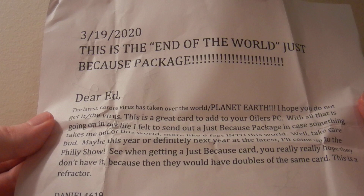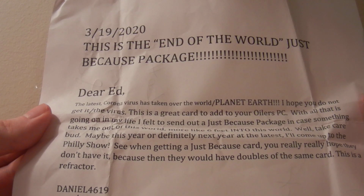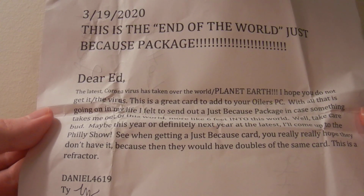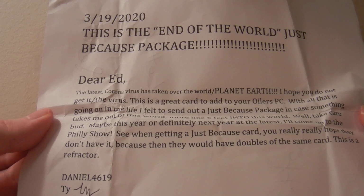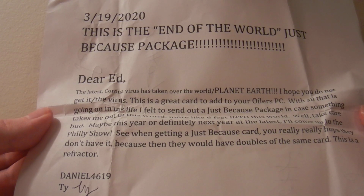This is a great card to add to your Oilers PC. With all that is going on in my life, I felt to send out a just because package in case something takes me out of this world. More like 6 feet into this world. Well, take care, bud. Maybe this year or definitely next year at the latest, I'll come up to the Philly show. See when getting a just because card, you really hope they don't have it, because then they would have doubles of the same card.